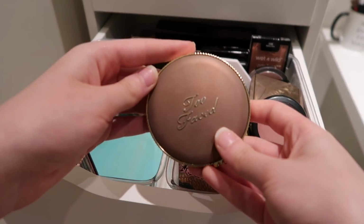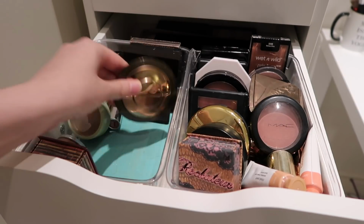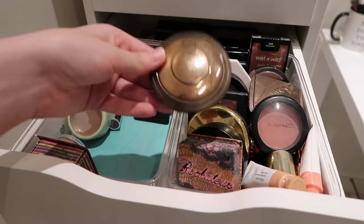Oh, here's my beloved Too Faced Chocolate Soleil Bronzer. Y'all know how much I love this. Definitely keeping this one around. Then I have my Becca Sunlit Bronzer. We'll be keeping this one as well. Very much enjoy it.